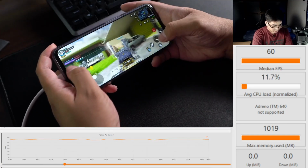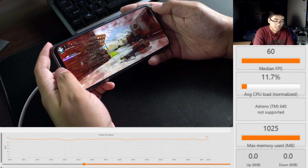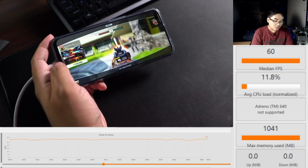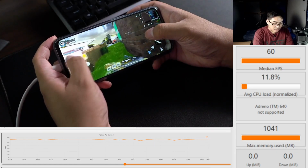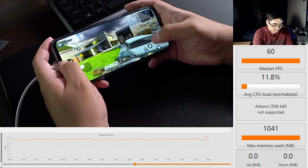Yan. So, makikita nyo naman na, okay. So, medyo mabilis yung response natin dito. And gusto ko yung display natin dito kasi okay siya, makulay. Mas kita ko kagad yung kalaban. And again, kahit na hindi siya umabot ng 120 frames per second, nakakatulong pa rin yung kanyang refresh rate and also the touch response para maging responsive.